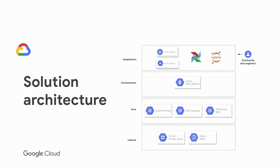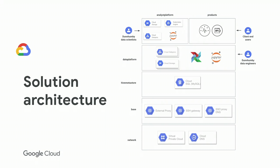On top of that, we have our data platform component, which is the thing I said I worked on. This is where we provide short-lived clusters to our data engineers. We do that through a combination of Dataproc, storage buckets, Airflow, and we also provide Jupyter instances to our data engineers as well. On top of that, our analyst platform that I talked about before, again, we're using transient clusters. We're using our auto-scale clusters using our Tidebell tool, and we provide Jupyter running on top of Kubernetes to our data scientists as well. We also run our various products on top of this as well.